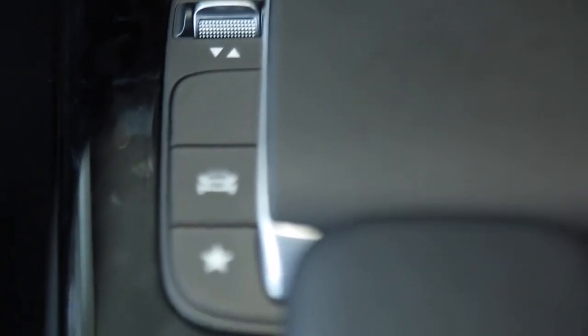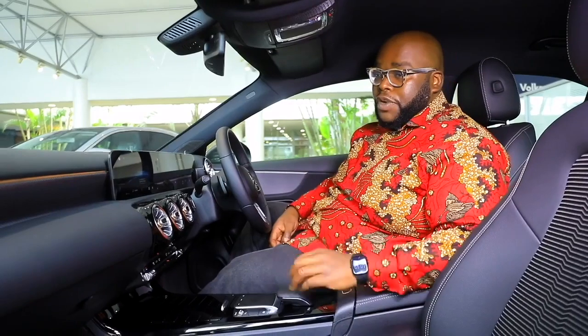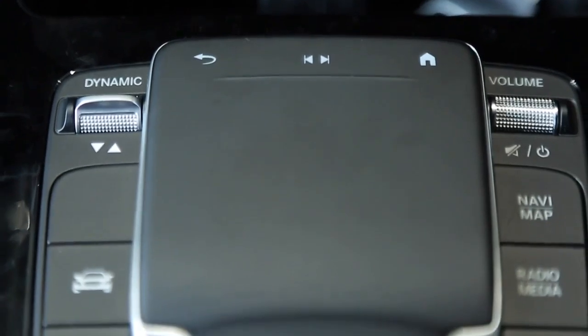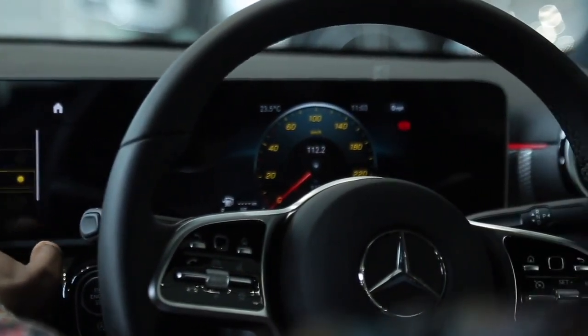On the left-hand side, you have the dynamic button. So basically, dynamic button is where you toggle through the different gearbox settings. So sporty, dynamic, and efficient, you're able to toggle through. And I'm going to test the different variations of this car and see the changes that gives this car that je ne sais quoi, the driving performance you're going to find out later on.